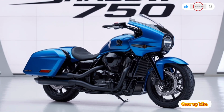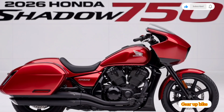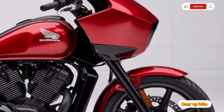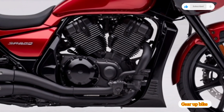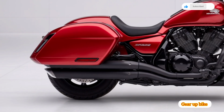The Shadow's handling is surprisingly nimble for a cruiser. It leans easily into turns and feels predictable, something that's rare in bikes of this category. On the highway, it maintains a smooth, relaxed pace, the engine barely breaking a sweat even at 100 km/h. The gearing feels well spaced, offering enough torque for quick overtakes without the need for constant shifting.